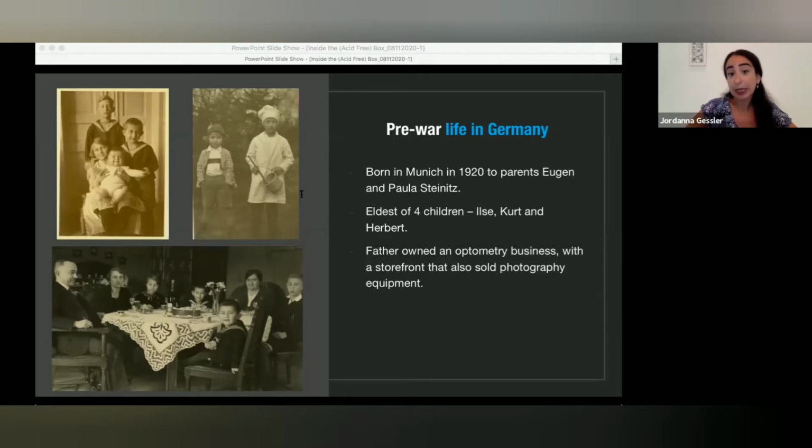The majority of them did live in Berlin, although Munich did have a considerable number of Jews living there. And a little bit about the history is that the Munich Jewish community dates back to the 13th century. So it's quite an old community. It remains an old community. There's still a synagogue and a community there.